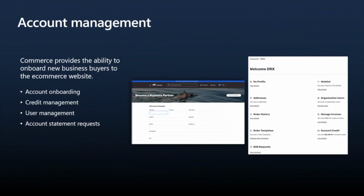Dynamics 365 Commerce provides the capability for your business buyers to submit an onboarding request, because we understand that usually on a business website, there is an onboarding step where the selling organization hosting this platform reviews the request and approves them. So we provide an out-of-the-box form where you can ask your business buyers to provide this information, which can be reviewed in finance and operations. The form that you see is customizable. We provide certain fields out of the box, but you can add your own desired fields to be filled up by your business partners.